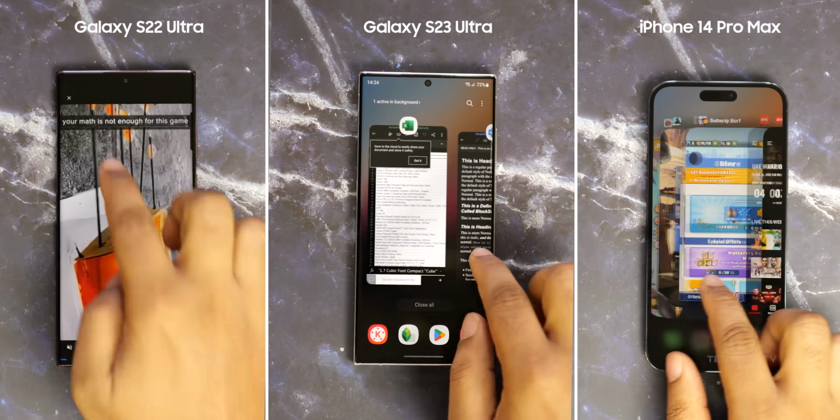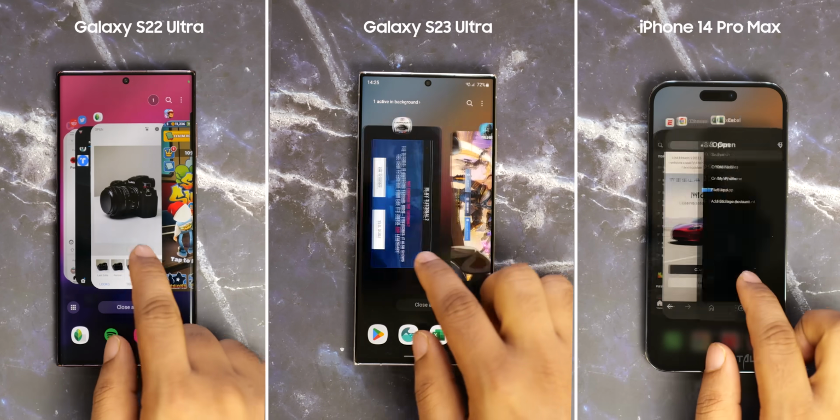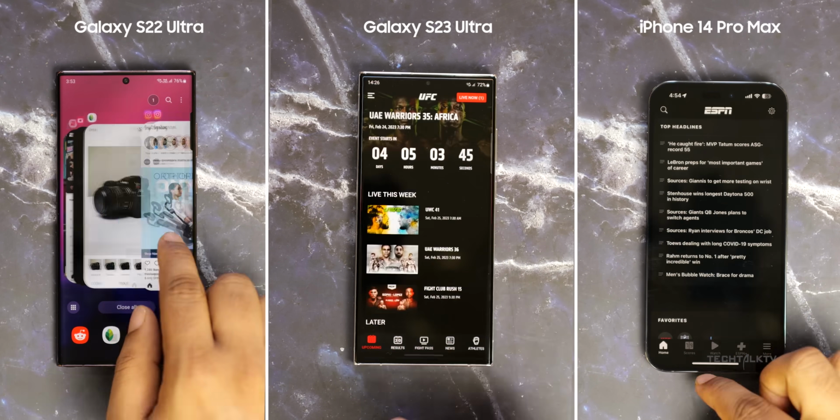And finally, we have the RAM test to see whether or not these phones kept all of the apps open, and all of them did in fact keep them open, so this round is a draw.